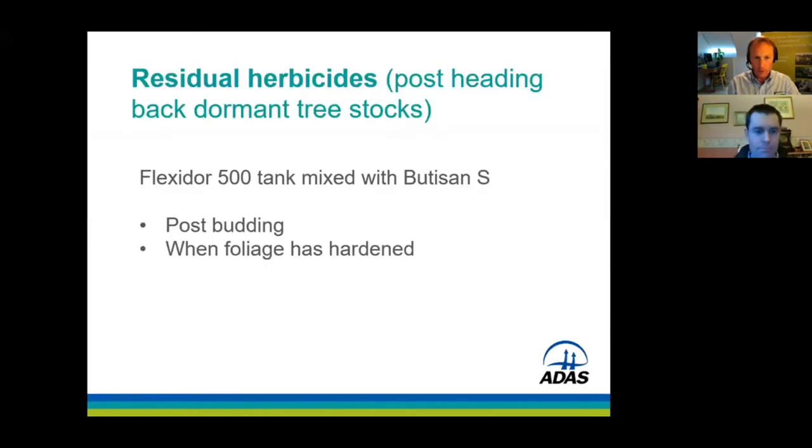Okay. So other residual herbicides that were put on post-heading back for dormant tree stocks were Flexidor 500 tank mixed with Butisan S, put on post-budding and when the foliage had hardened, sort of July time. You might get a bit of damage to the tips, but nothing that will be detrimental to the crop.